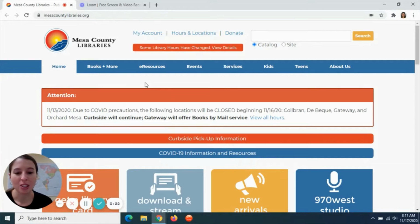You're going to want to make sure to log in to Mango through our homepage so that it recognizes you as a Mesa County Library user and patron. You are going to need a library card, so if you don't have one yet, make sure to visit your nearest branch location with your picture ID and proof of your current residency. This can be a piece of mail or your driver's license with your correct Mesa County address.